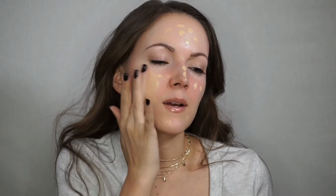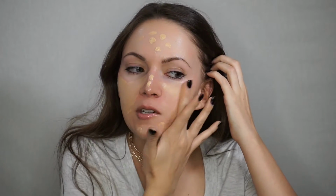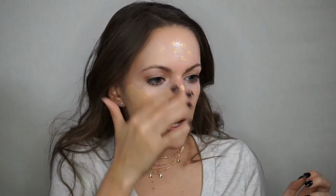I lied, not going to use that just yet. I'm first just going to rub this into my face with my finger, kind of get it in the general area, especially when I do mixed foundations and they may be a little bit different colors. This is really just going to help it get on my face evenly and make sure that the product is not in one area too much. And after that, like I said, take the beauty sponge and we're just going to start dabbing that into your skin.